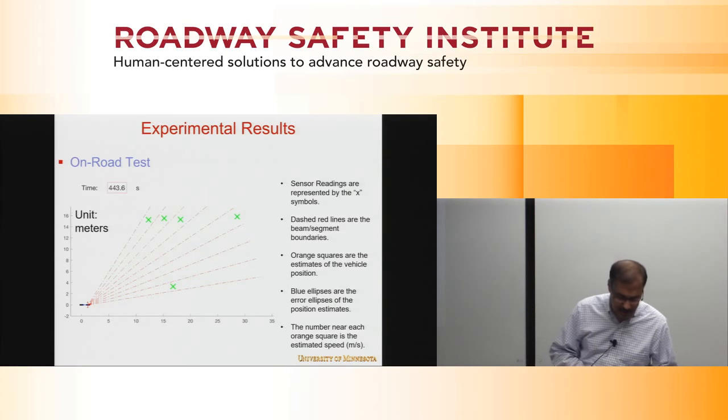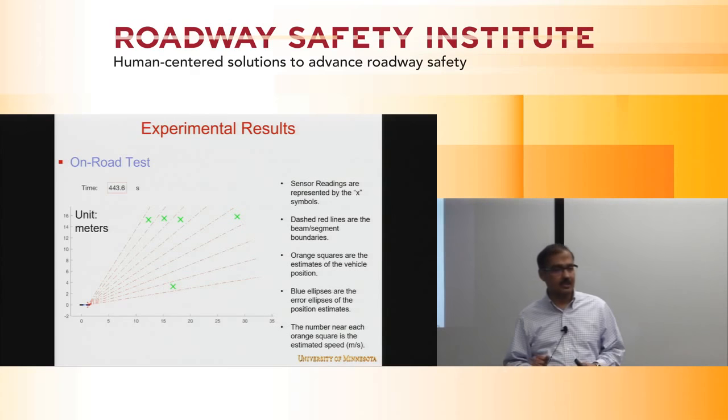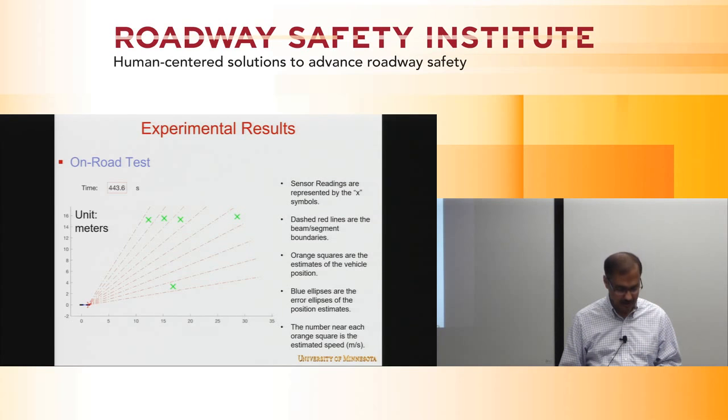Okay, so this is a system under development. We need to do a lot more testing with this system. It's a relatively newer development for us in the project, and so we'll be testing a lot more with this and seeing how well it works out.